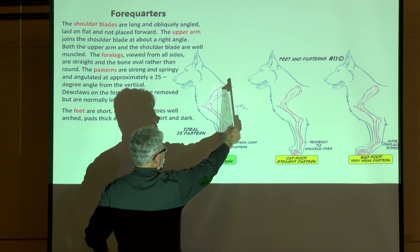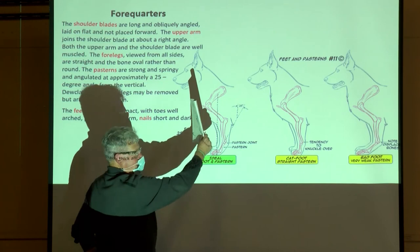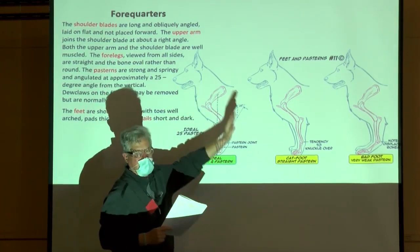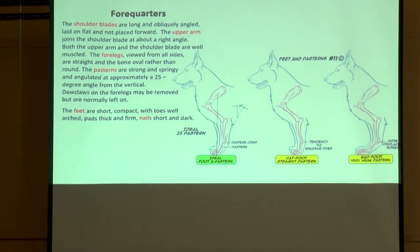I have seen the whole shoulder assembly drifting forward, so that when you're looking at the dog standing, it's like the shoulder blade is under the ears. Now, it can't be good. First of all, the standard says not placed too far forward. But secondly, why can't it be good? It's very deceptive sometimes, because the further forward things are, the more it looks like they reach. But if you put the front legs and the shoulder assembly too far forward, they're too far forward of the dog's center of gravity.